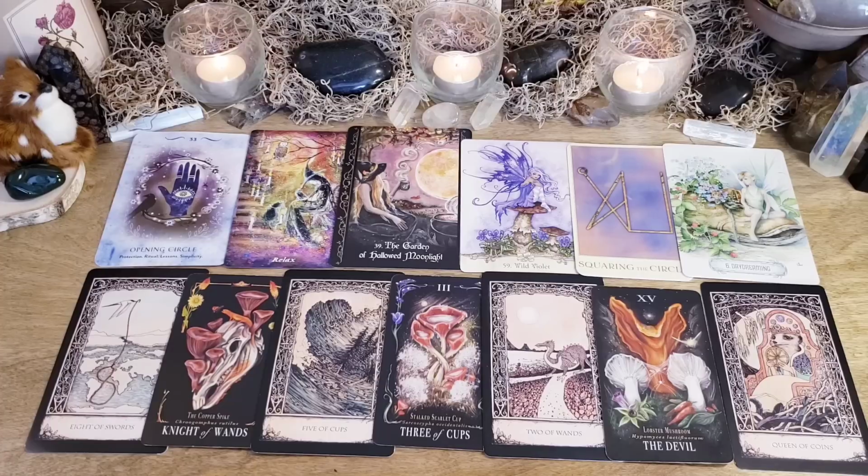What else are we seeing here? Yeah, a lot of nurturing here. What else? And sometimes we can be really worried too about what other people are going to think as well. So I feel like a lot of this is you also learning to be open to stepping outside of your comfort zone.